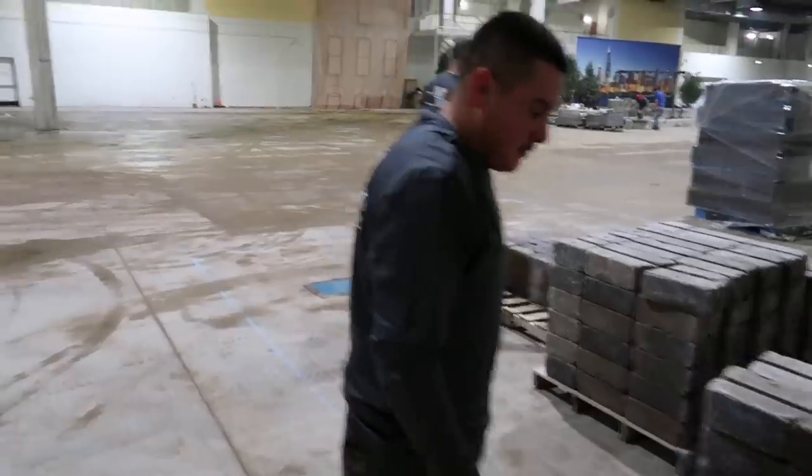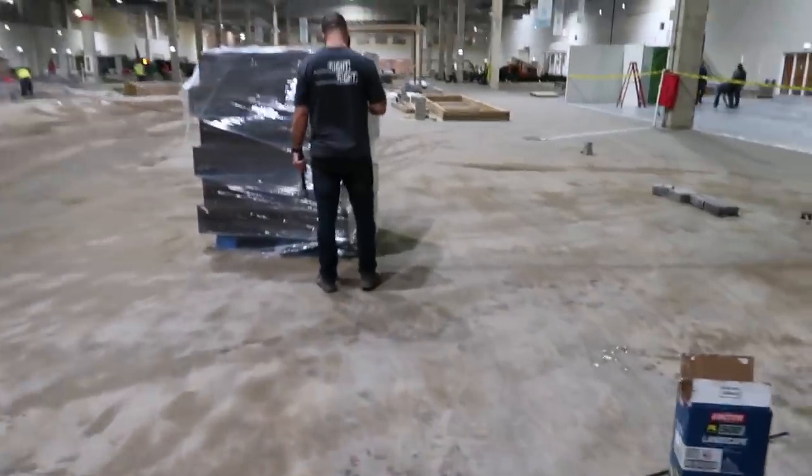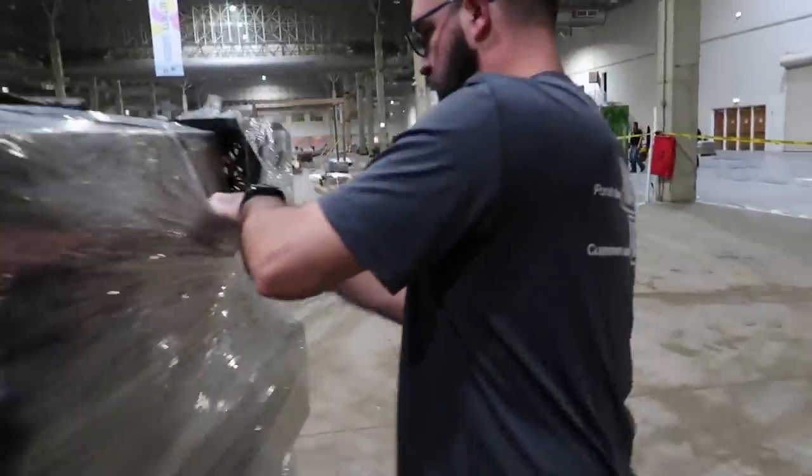Working together, Jerry and I and Josh are gonna start laying out the walkways, getting the reservoirs placed. Here we go, we've got Jerry unwrapping the aqua blocks. Jerry, what do you think with your first flower and garden show with Aquascape? It's pretty intense. Yeah. There's a lot going on here, that's for sure.